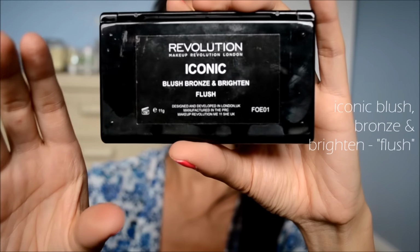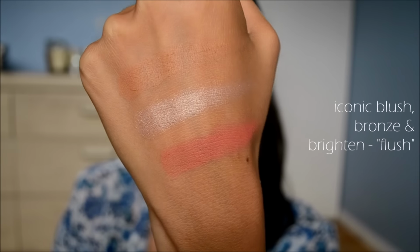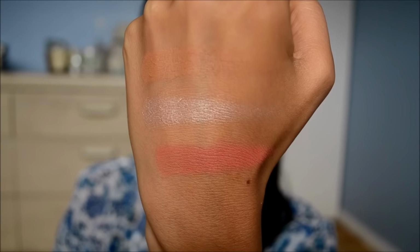Bronzer I do have on my cheeks right now. I did wear the bronzer. It is a little pale for me at the moment because I'm tanned. Blush is a really pretty corally peach color, and then the highlight is also really pretty. It's like a champagne color. It's just your basic highlighting color. I really like the formula of all of these products. They're very smooth, very creamy, very buttery. They blend really nicely on your cheeks.